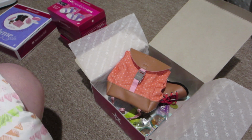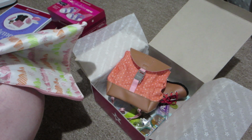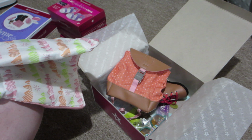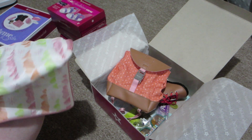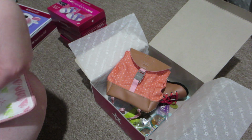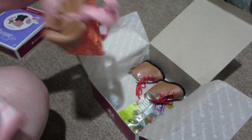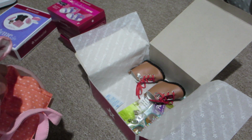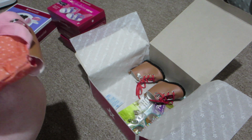I might even be able to use this sleeping bag if I want to put it with Courtney, because Courtney has a sleeping bag. Now to figure out how to fold this back up in the thing. Yeah, that would be interesting.